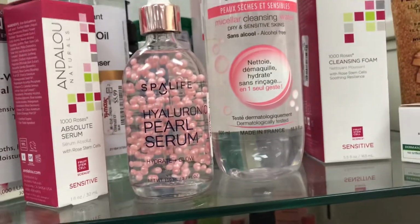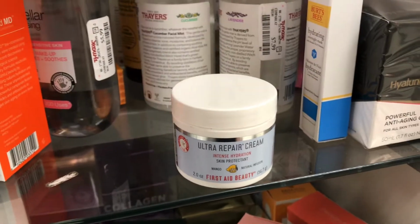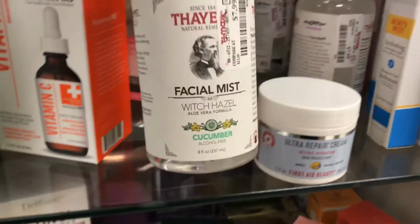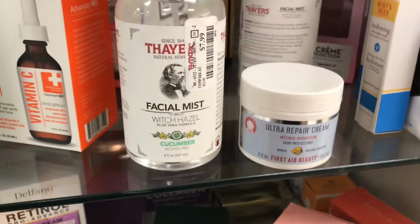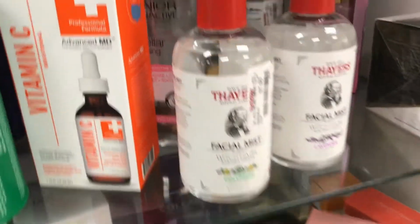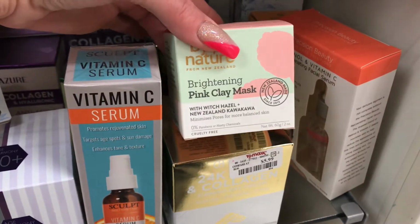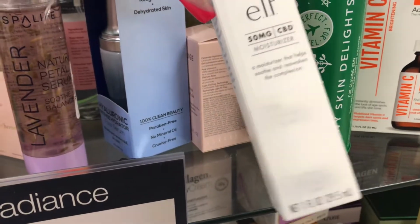Just to see what they had over there, because last time I was there, they had a lot of First Aid Beauty, and they did have a few things, not as much as last time. But you guys, I have been obsessed with First Aid Beauty products. I don't know why. They did have some of this Thayer's facial mist. I do have the toner at home. I think that's just what it is, like a spray toner, but I don't have a spray bottle at home. It's just like the normal drip I would put on a pad and then rub on my face. So I do like that product.